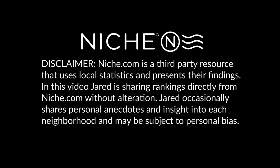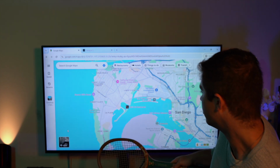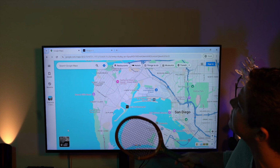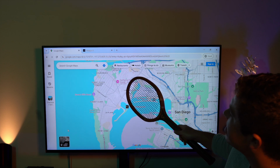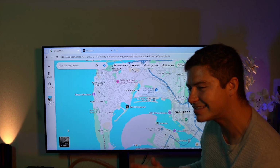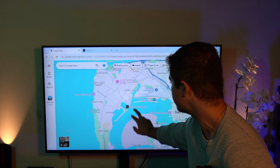And with that, let's get started. So we're starting strong here at number 10 with the Point Loma Peninsula, where we have proper Point Loma, La Playa, Sunset Cliffs, and it goes all the way out to Liberty Station and then Roseville in here. The highlights of this neighborhood are absolutely the views of the San Diego Bay.